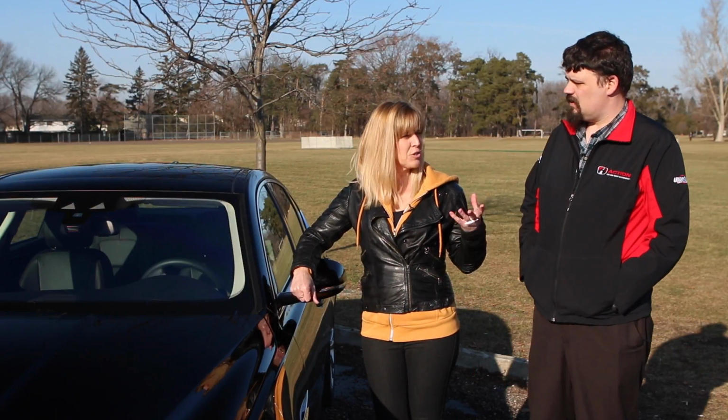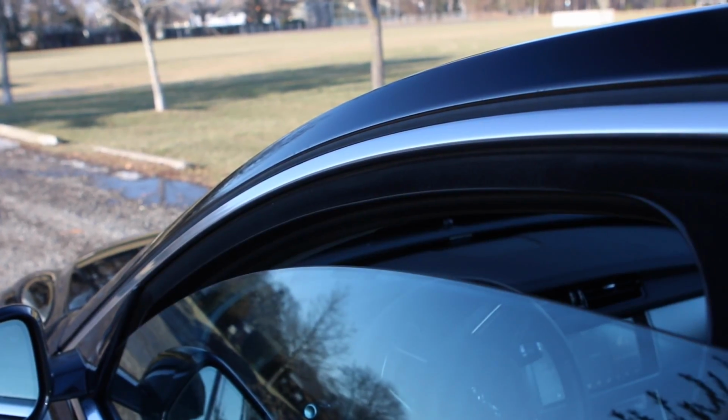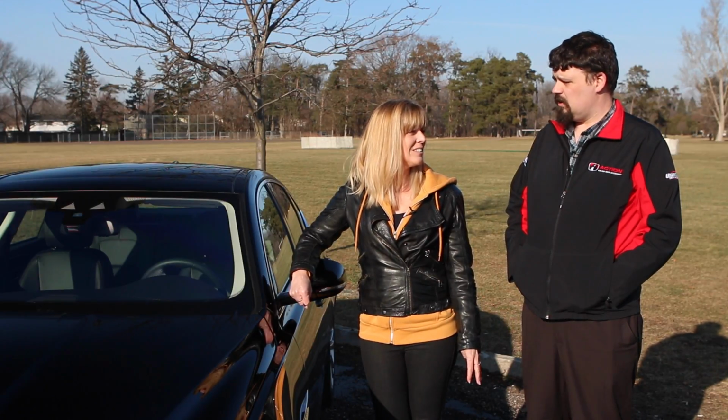And finally, unless it's raining outside or really bad, drop your windows a little bit. Yeah, it doesn't have to be wide open. We don't need to drive down the street at -30 with the windows open, but just a crack will bring in some nice, cold, dry air.